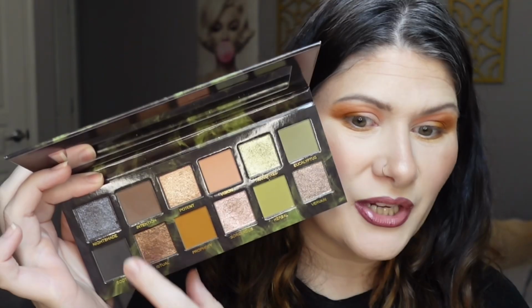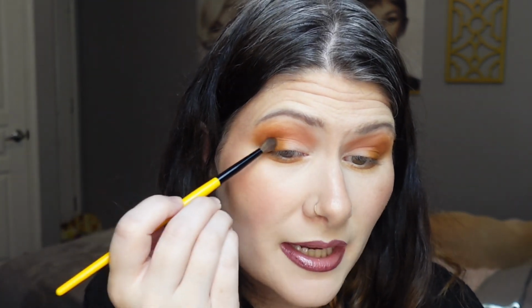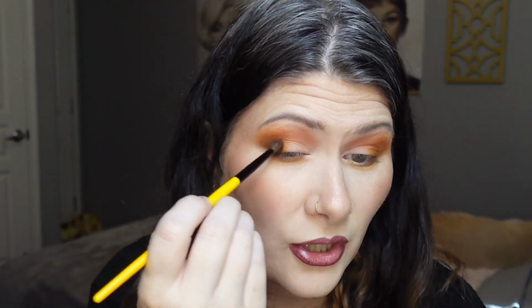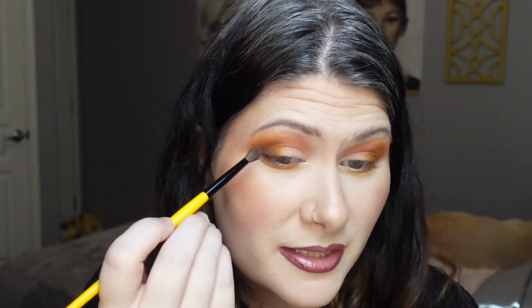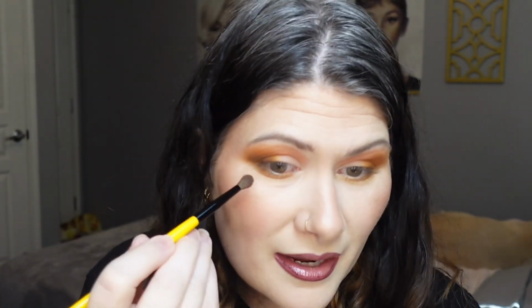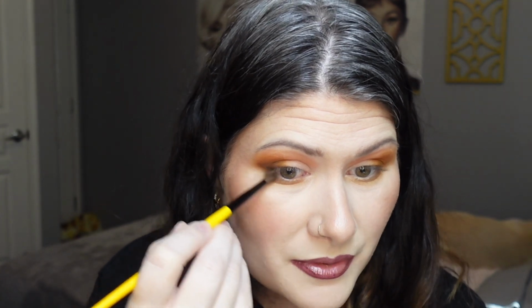All right, so next I'm going to go into this deep brown shade right here. This one is called Intention, and I'm going to pop this into my outer corner, just giving me a little bit of depth. I am going to take it in just a little bit because I want to take it a little bit darker with that black shade. I think I want to really smoke out and deepen up this outer corner. This is going to give me some good depth. Obviously, you could leave this here, but I definitely want to try and get some use out of that black.